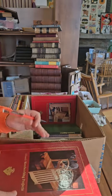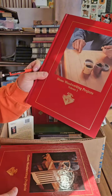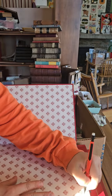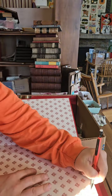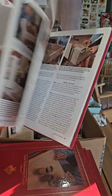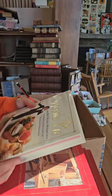All right, we got some more woodworking. We got classic woodworking projects, How to Build a Rocking Chair. We have Home Woodworking Projects Volume 1 and... nope, not Volume 2. We only have Volume 1. It's all good. Someone might have Volume 2 and only needs Volume 1. Woodworking with sheet goods. Okay, doing some plywood type projects. I don't have too much for like home improvement kind of stuff.